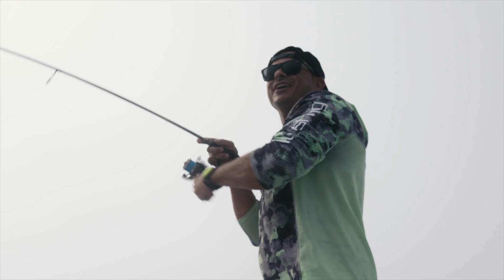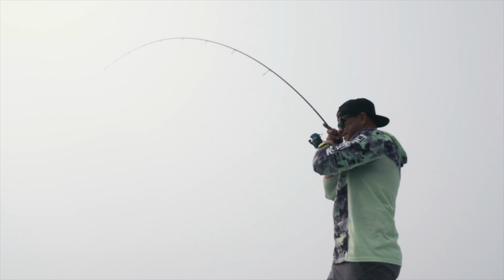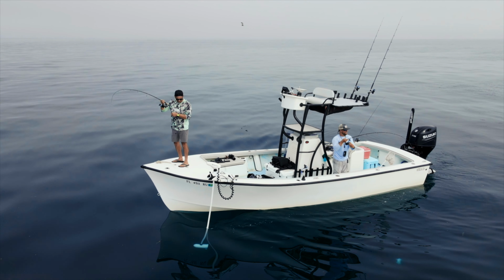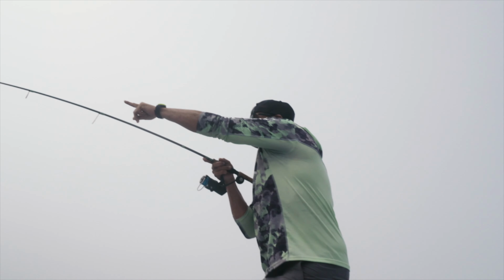Absolutely love this fish. It was crazy. Chris called him. We saw him coming at us. They were trucking right at us. He threw a bait, I threw a bait. We let it sink. I mean, talk about perfection. Look at that one right there, just came rolling up.